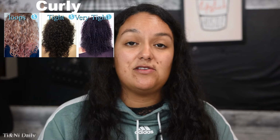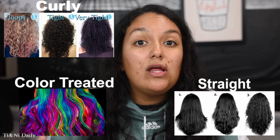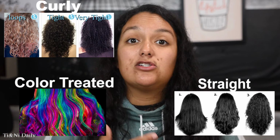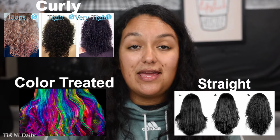There's several different types of hair. You got curly, you got straight, color treated, dry, oily. There's so many different types of hair, just like there's so many different types of skin. So you want to make sure you get the right kind of shampoo and conditioner. So my hair type is dry to normal and curly.